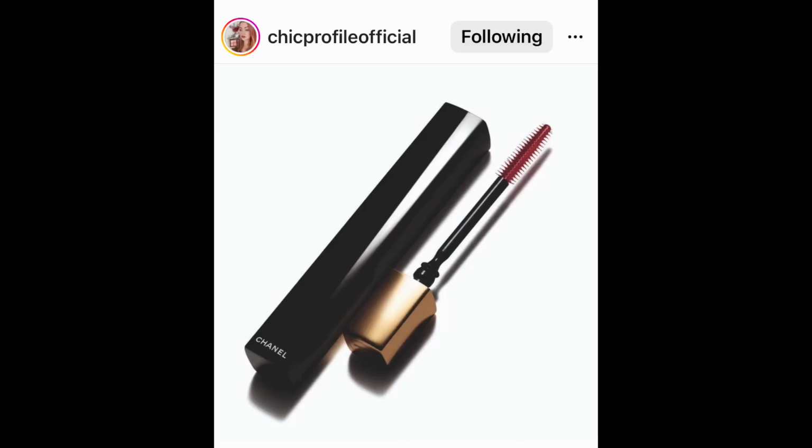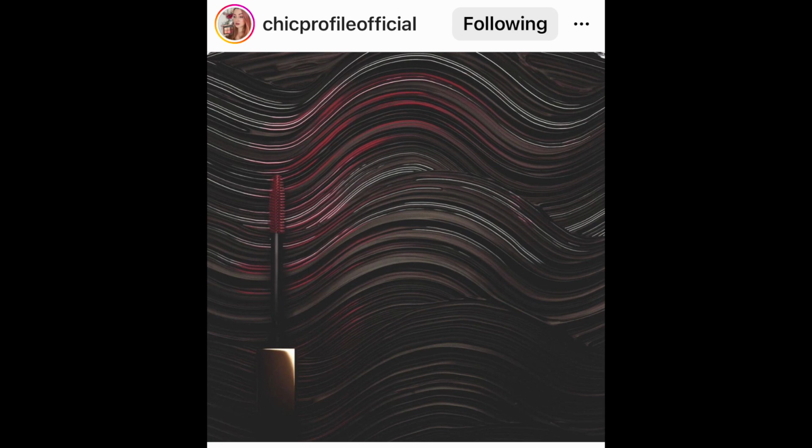There's also a mascara in this collection. It's the Waterproof Noir Allure Mascara, and I picked that one up. It's at Nordstrom and it hasn't come in yet. They say that it has a red base to it to make the black more intense, so I'm excited about that because I love a good black mascara.